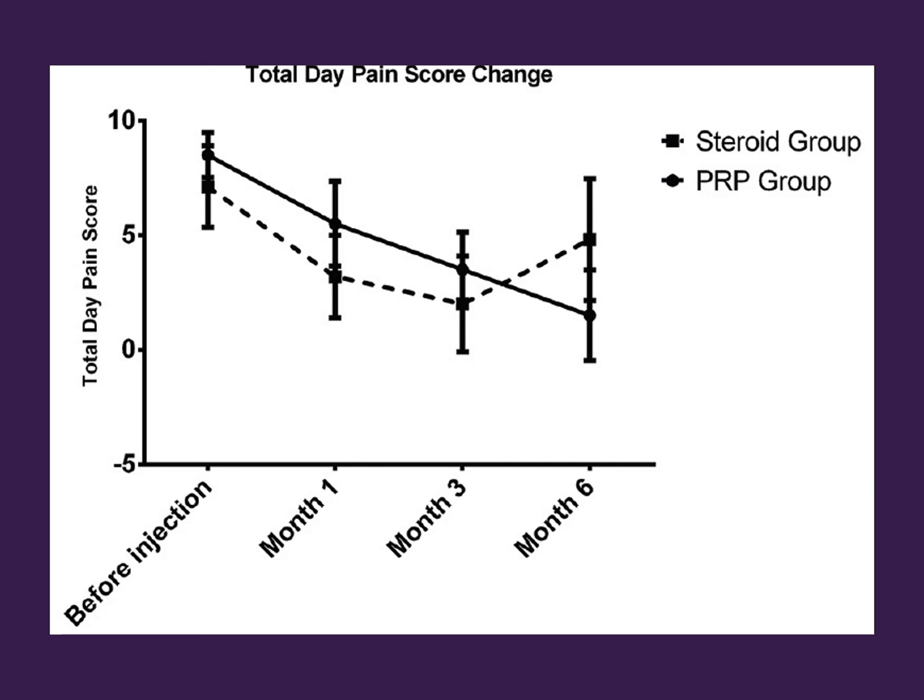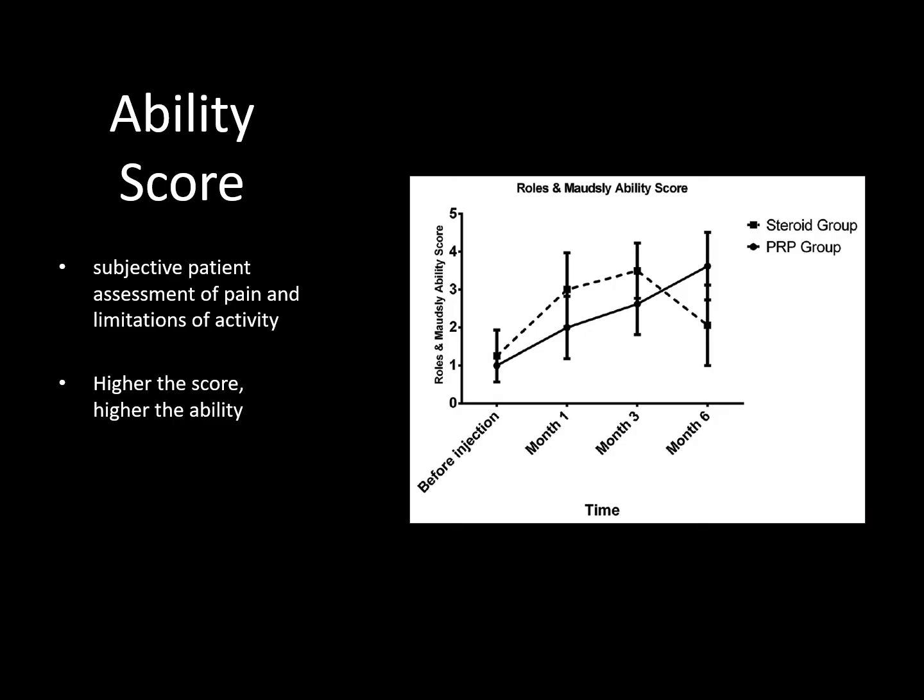You find that when they look at the pain scores at baseline, they are very similar, and approximately at the 12-week mark, in the 13, 14-week mark in this study, you have crossover of the two arms of the study, whereas in the steroid arm, the effects start to wear off, as compared to the PRP arm, where you have longer lasting benefit. Looking at the Roles and Maudsley ability score, this is where the higher your ability, the higher your score. And the same idea, the PRP arm has continued improvement up to the 6-month mark, whereas the steroid arm of the study has crossover at approximately the 14 or 15-week mark and meanders back to baseline.